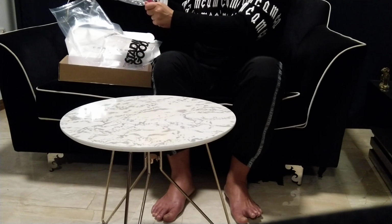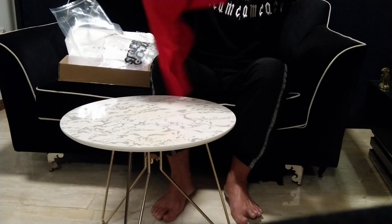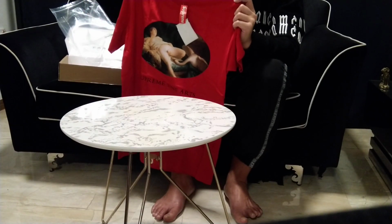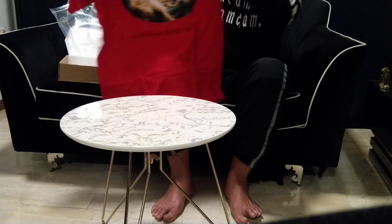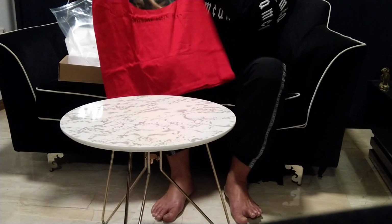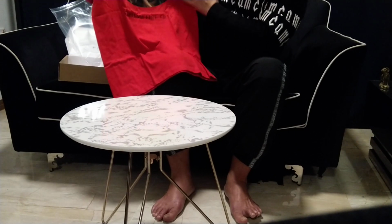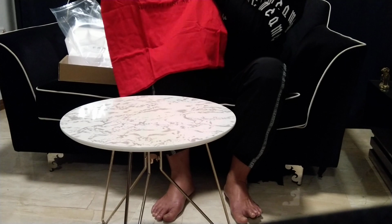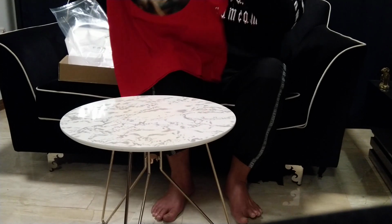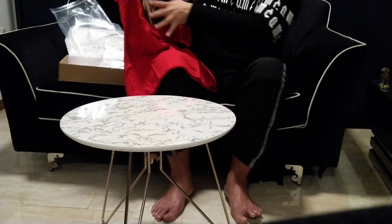The first item is this tee from Supreme. This is the so-called latest season new design, in red color, and I got it in size M. On the front there is an art piece, written Supreme Fine Arts. It's a very artistic design. If I'm not wrong, it's called something with a goose, I can't remember.